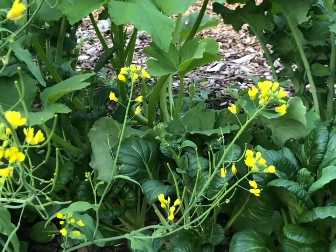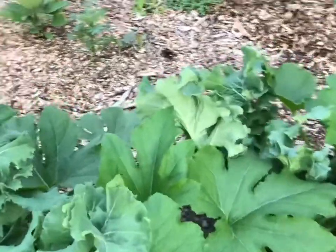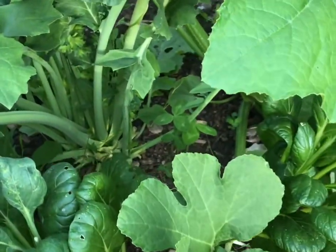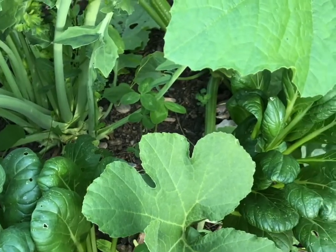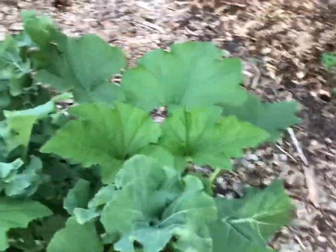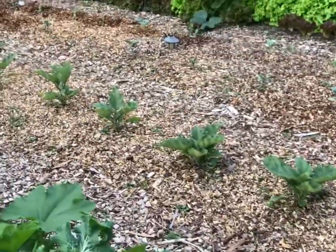And I'm gonna be making some compost tea soon. And so that will help kind of keep everything nice and healthy. See, I've got some clover growing in. I've just been leaving the clover. I mean, it's just a nitrogen fixer, so I figure why not. But yeah, anyways, I don't want this to take too long.